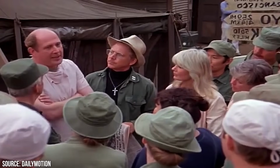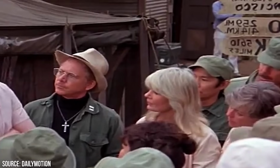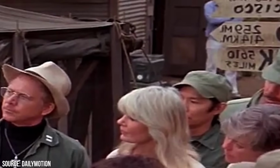In the background of this shot, slightly covered by a signpost, we see an unfamiliar face. If you look closely, you can see a blond man with long hair and beard dressed in a blue shirt and white pants. With this outfit, it's unlikely he's a character or an extra in the show. Looks like somebody in the production team snuck into the shot.